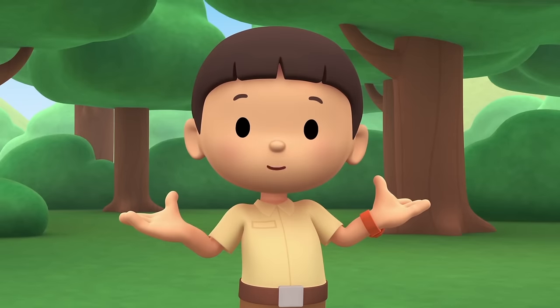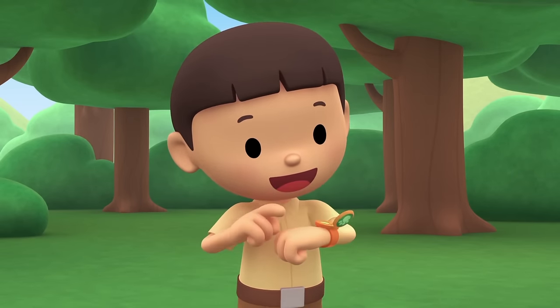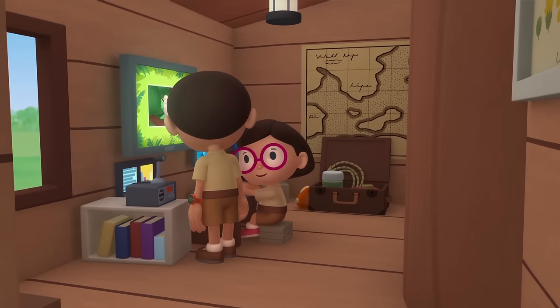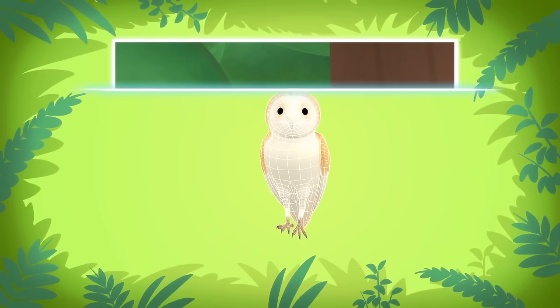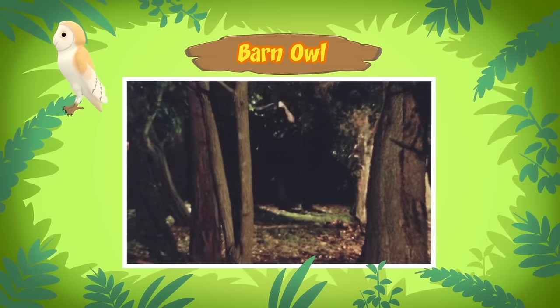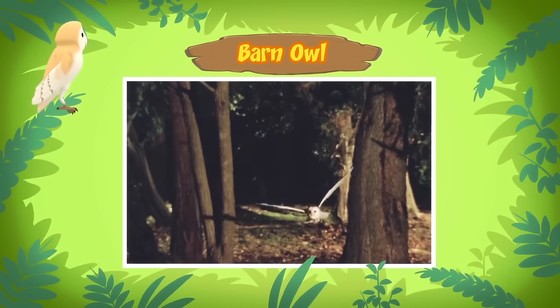You know what we should do? Let's take a photo and send it to my sister Katie. She is also a junior ranger. Hi, Katie. So, why does this owl not hoot? Hi, Leo. Well, not all owls sound the same. And this owl is a barn owl. A barn owl. I see. So a barn owl communicates in a different way than other owls. That's right. But like most owls, barn owls are nocturnal, which means they are active during the night.